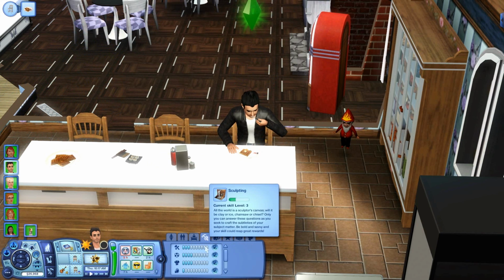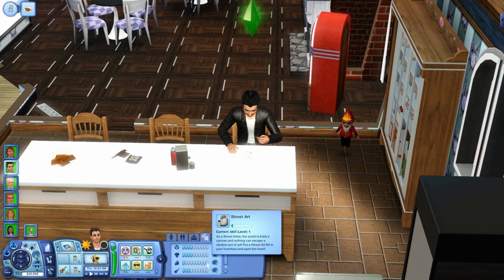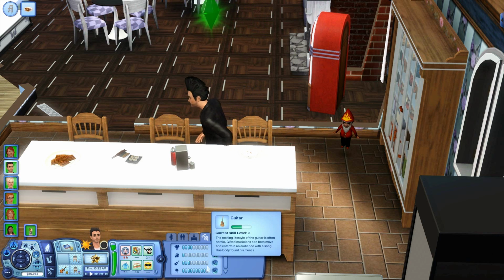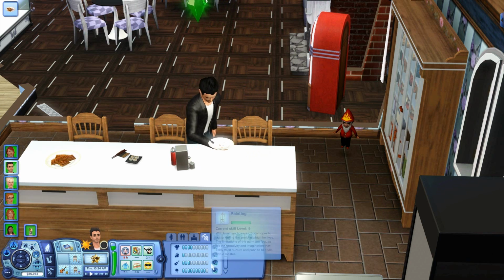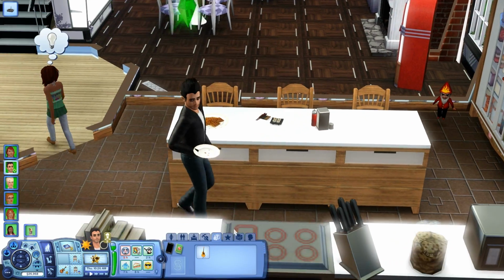He has level 3 sculpting, level 4 athletic, 4 cooking, 1 street art, 3 guitar, and he has level 9 painting. He has almost mastered it. He has a guitar in his inventory.